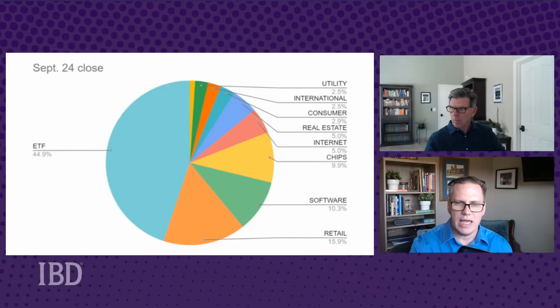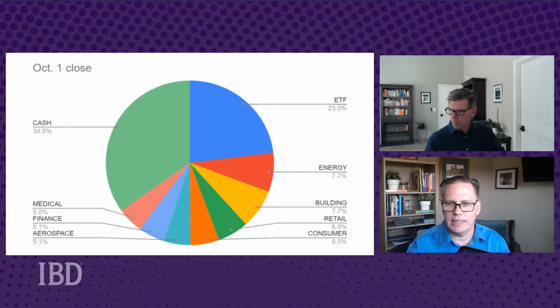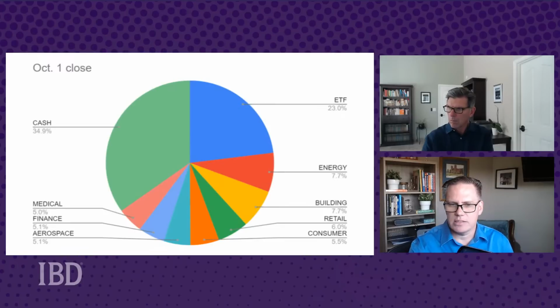And then for where we stand today, we were getting really hit on tech. Certainly we were trying to not overdo it, because there's still a chance that we get this bounce at the 21-day moving average line for the NASDAQ, but we were just having a lot of things hitting our stops. And so where we ended up was back with a larger cash position, 34.9%. As you can see on the chart, ETFs are at 23. And because of some of our adds today, we spread out a little bit out of tech into energy, aerospace, medical yesterday, and finance. So those were some of the areas that we went with. So that's where we stand.